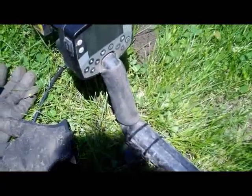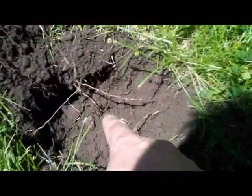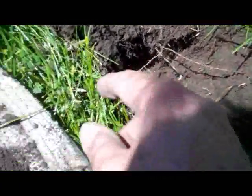Alright diggers, this is just getting crazy. 3 silver quarters here. I had a silver quarter here, I dug it up, I showed it to you. I re-swept the hole, and there's another one. I have never had this kind of luck. Talk about your virgin yards.